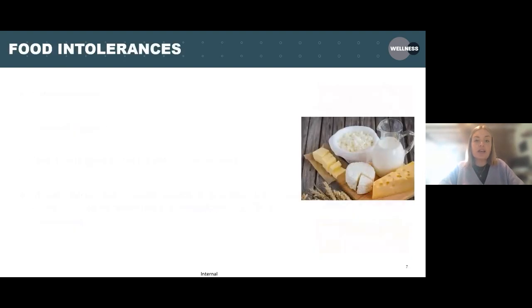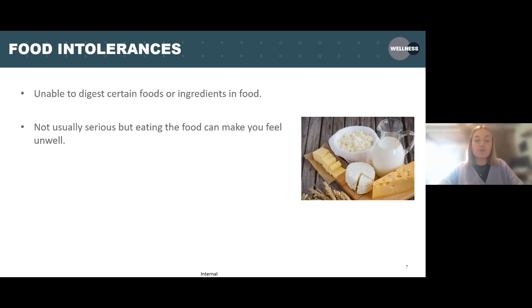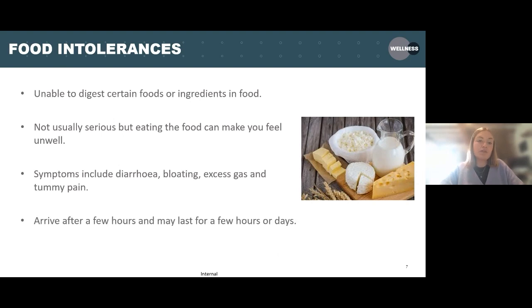So then looking at food intolerances. This is basically when your body is unable to digest certain foods or certain ingredients in foods. So they're not normally as serious as allergies, but if you do eat the food, it can make you feel quite unwell. So symptoms might include things like diarrhea, you might get really bloated and have excess gas, and also pain in the stomach as well. And these symptoms, they're not as rapid as allergies. So they can arrive after a few hours, and they can also last for a few hours or even days.